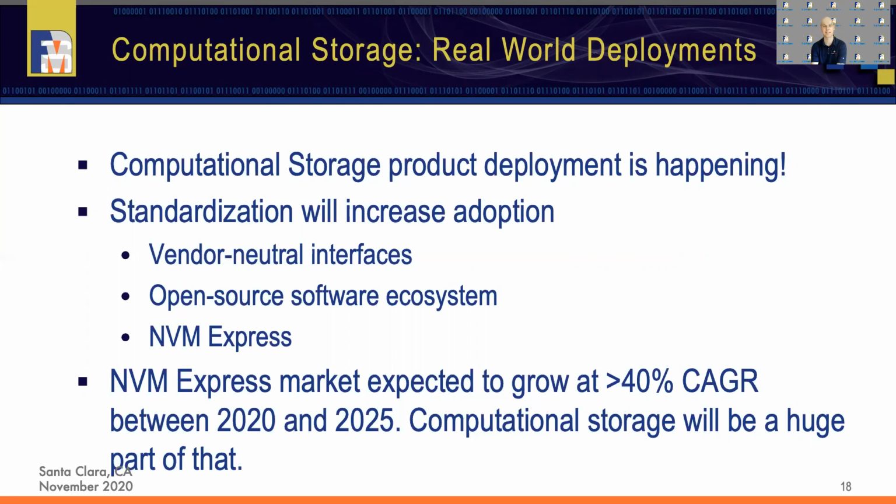Standardization will increase adoption. Customers and end users will become more comfortable. They will see vendor neutral interfaces, so they'll know they don't have to buy a product from a particular vendor. They can multi-source, and be safe in the knowledge that multiple vendors are servicing their needs. Standardization will also enable an open source software ecosystem. Something I feel is incredibly important for the success of computational storage is vendor neutral open source software that customers can use to connect their accelerators to their applications.